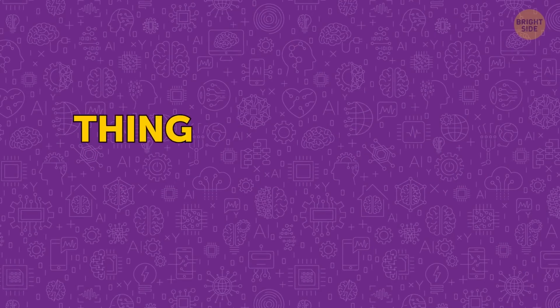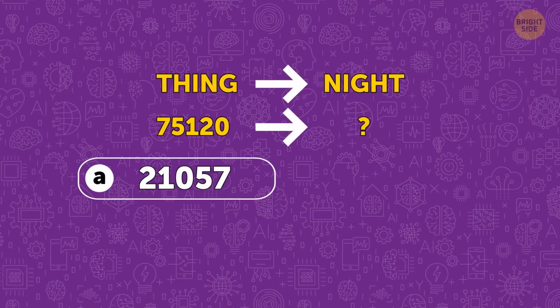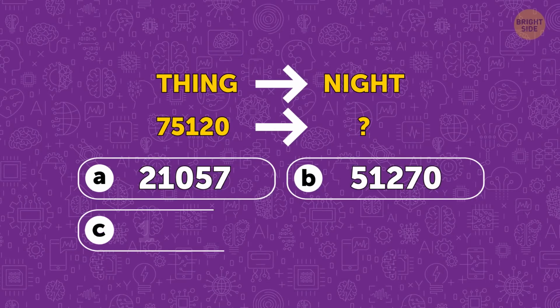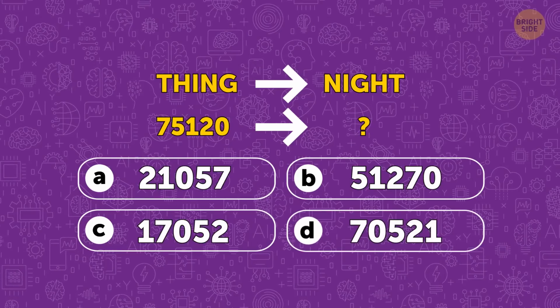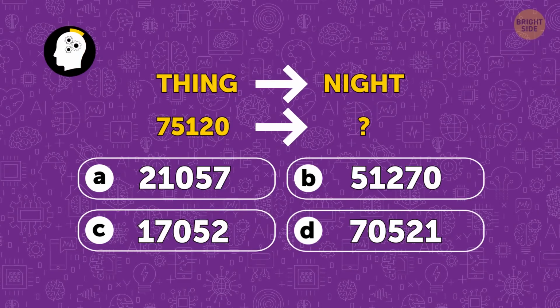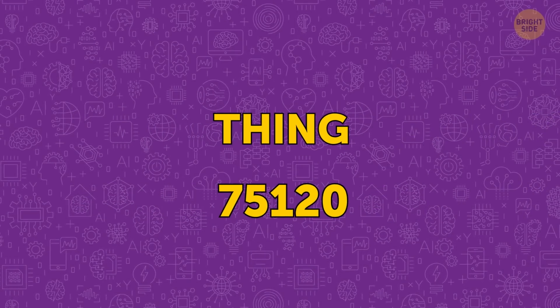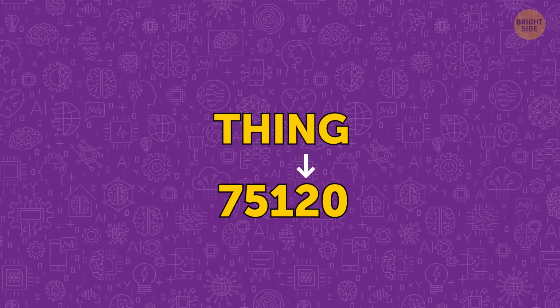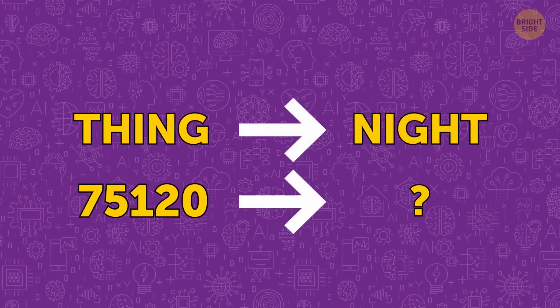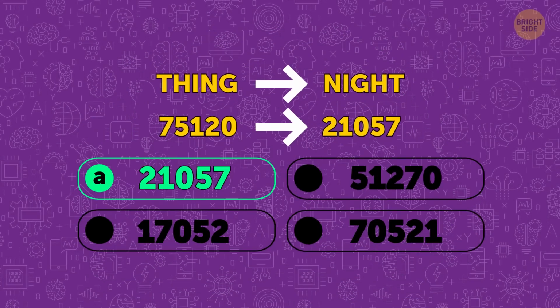Question 7. If thing turns into night, what does 75120 turn into? A. 21057. B. 51270. C. 17052. D. 70521. To solve this riddle, you need to figure out the relationship between the word thing and the number 75120. Once you do that, you'll realize that a particular letter corresponds to a certain number. So T is connected with 7, H with 5, I with 1, N with 2, and G with 0. Now, arrange these numbers according to the order of the letters in the word night. You'll get 21057, so the correct answer is A.